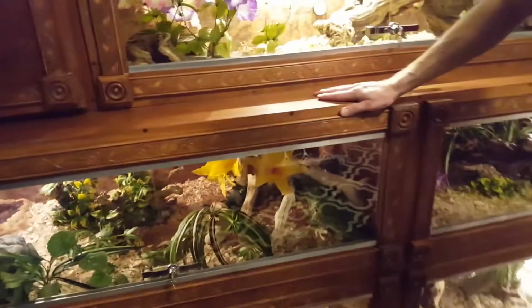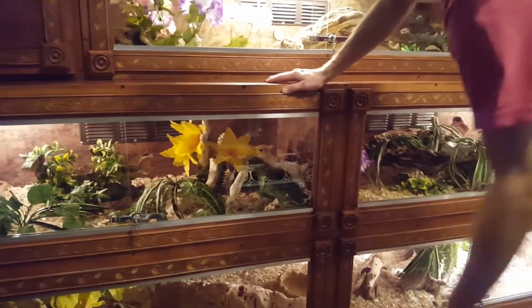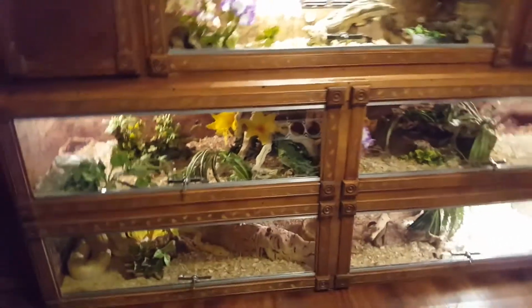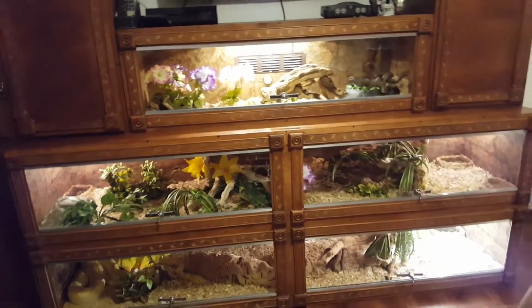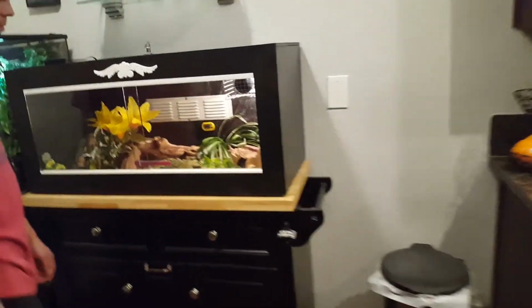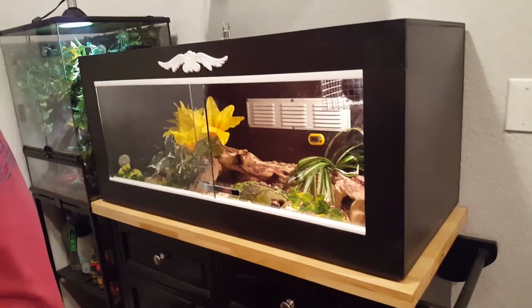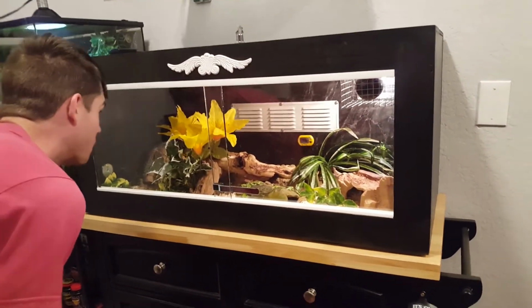If she gets bigger than expected, there's a removable divider between these two, and then I'll just build another enclosure, and she'll take the whole top or the bottom, whatever I decide to give her. We'll work with it as she grows. Right now, we don't really know exactly. There are estimations, but if she needs something more, we're definitely going to give her what she needs. But for now, this is perfect.